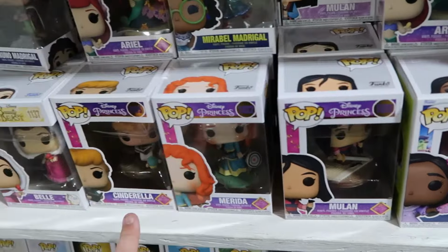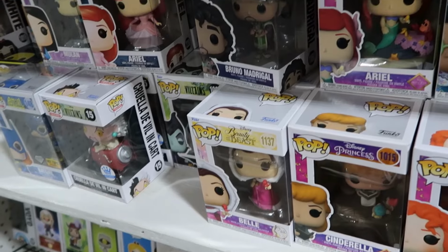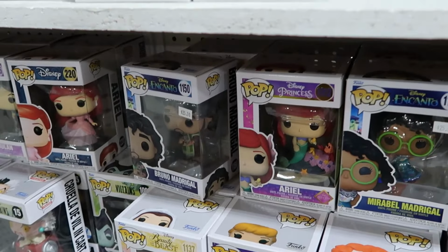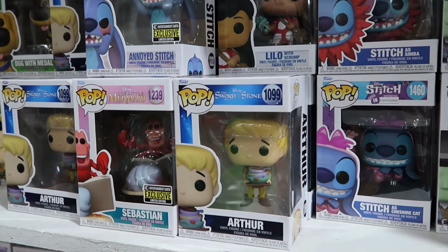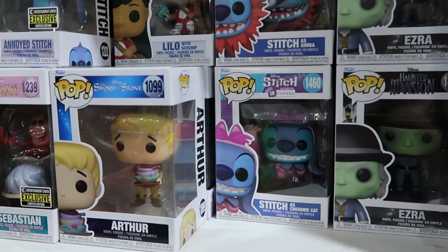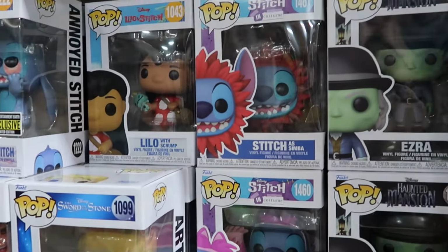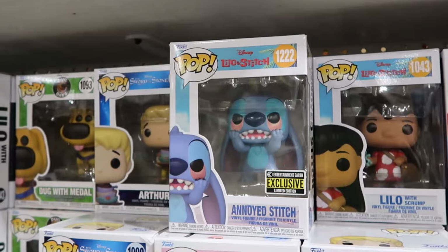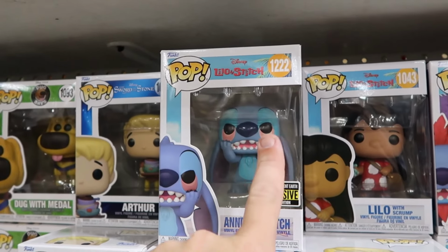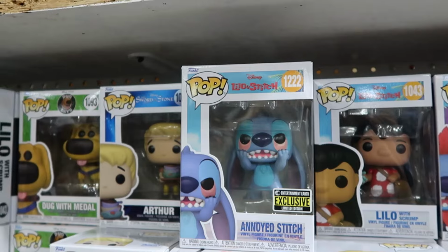They have Cinderella, part of the same collection, Belle from Beauty and the Beast, Princess Ariel, even some different characters like you're gonna find from Disney's Sword in the Stone. They have Arthur. Look at this one here of Stitch as the Cheshire Cat. That is really, really creative. Up ahead they do have Stitch as Simba. You're even gonna find some different Entertainment Earth exclusive ones. I love this one of Stitch though. He's pulling his eye sockets down. That one is really cute.